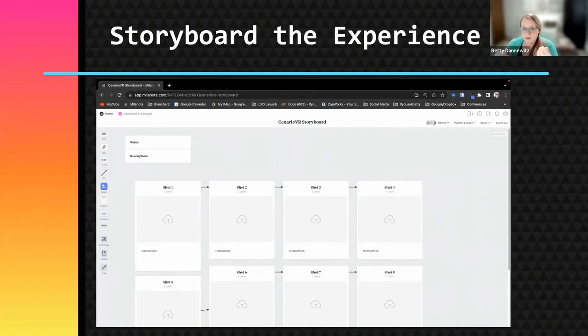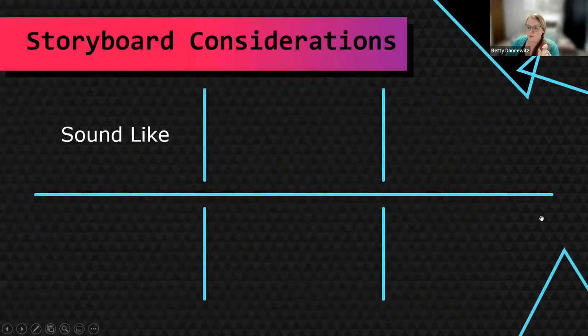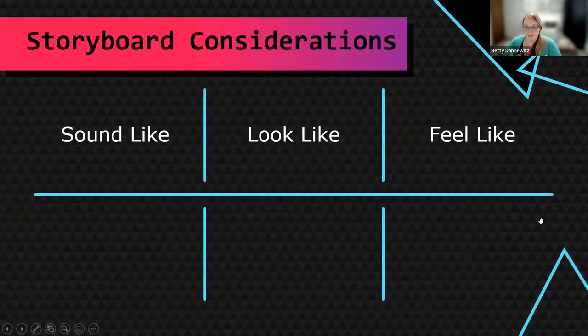And when we talk about storyboarding the experience, I want you to consider a couple of things. First of all, you want to think about what should it sound like, what should it look like, and what should it feel like for them. And so this is where there's a big difference between a CBT and a VR experience, because you're able to go in and record background noise. You're able to record chatter in the background. What should it look like? What should it feel like? Should people feel welcomed? Should it feel like they have the ability to go anywhere they need to? Those types of things. So what should it sound like, look like, feel like?